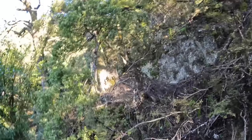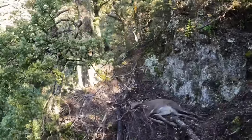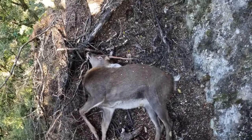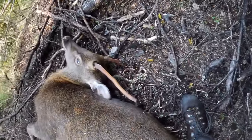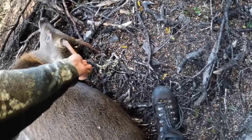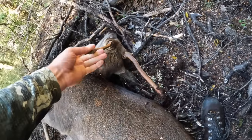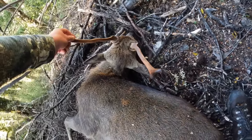Okay, have a look at him. Just up here. It's just a little fella. It's definitely not a spiker, it's a 2-year-old or something. It's got some good cull antlers on it. Little sticks. Man, look at that head. That's a good one to shoot.